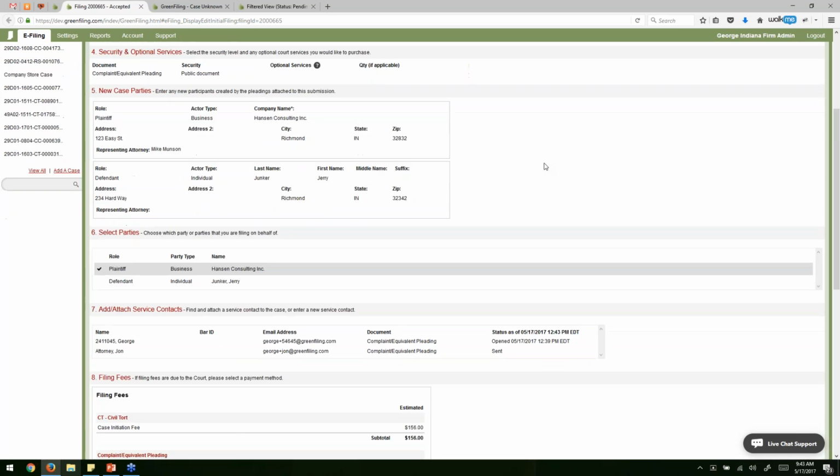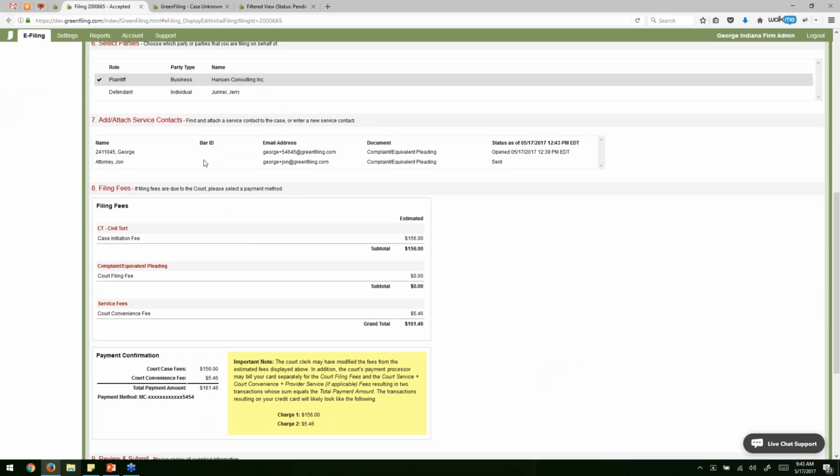And then the other thing you'll notice if we scroll down here to that service contact section is we see a list of our service contacts, and then we see a status column has now been added. And that's going to indicate whether or not your service contact has received or opened the filing. So for this service contact, it's just been sent to them. They've not opened it yet. But for this service contact, they have opened that document, and they did that on this date and time. So this can be useful information to you to know whether or not service contacts you've attached have actually viewed your filing.